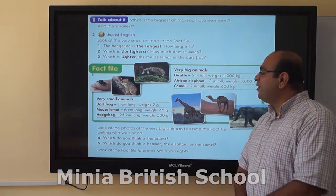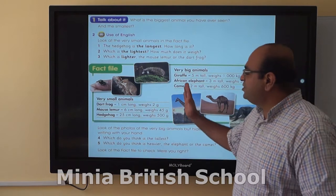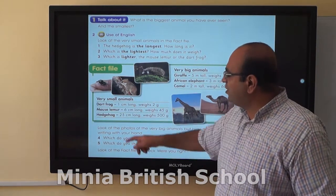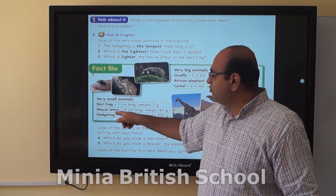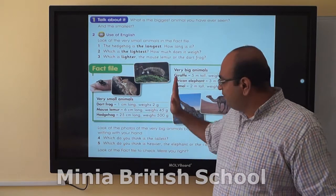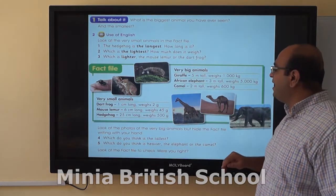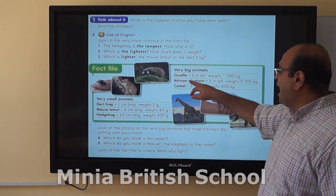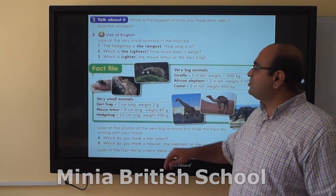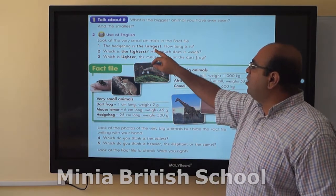For now, we have this fact file talking about the very small animals: dart frog, this one; mouse lemur, this one; hedgehog, this one. This is for the very small animals, and this part is about the very big animals: giraffe, African elephant, and a camel. So the question is: which is the longest?